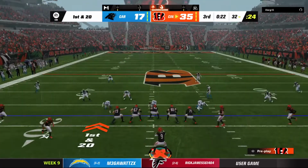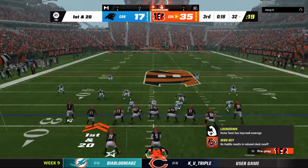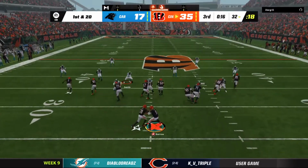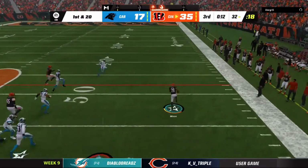11, 11, 12, 12. Burrow going to give this to Mixon. And some room to work.